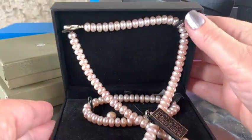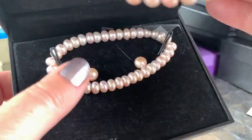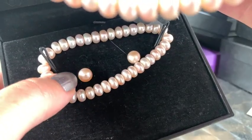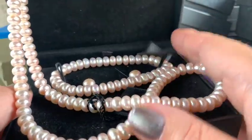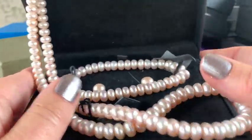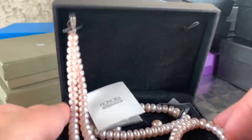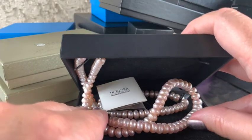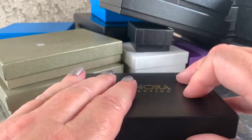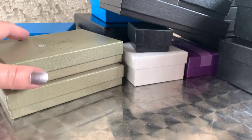I think these are really beautiful. How girly are they? And you can see it comes with the matching bracelet and stud earrings too. I don't know, we'll see about what this goes for, but I do have a white set too. Now I was watching some stuff on YouTube, on HSN or QVC, sorry, I can't remember what television station they sell on, but they had some white pearls that were selling for more than $2,000.